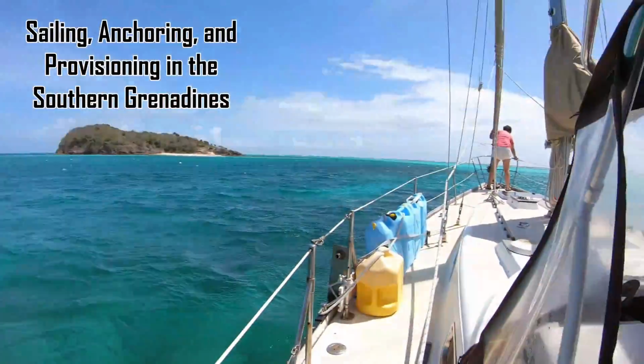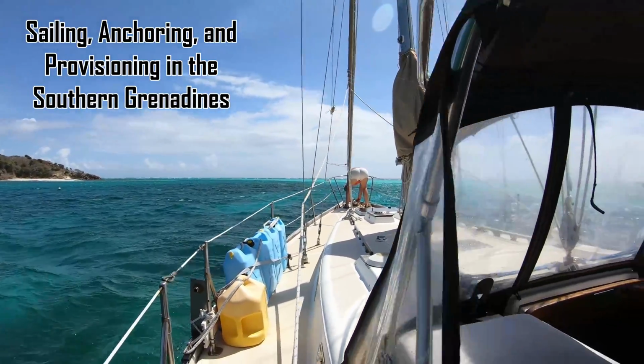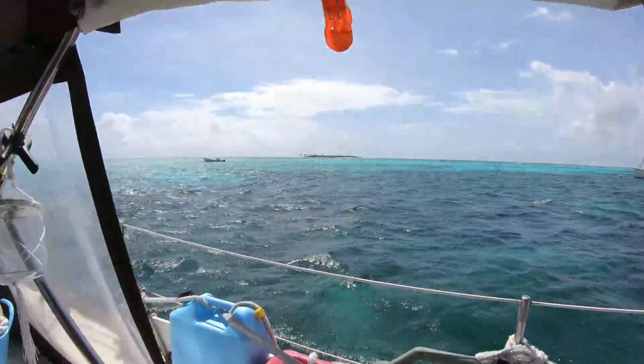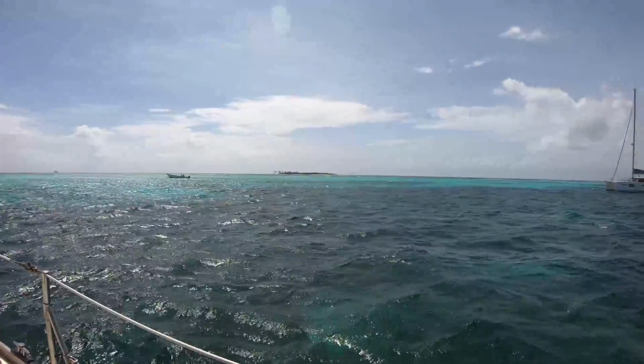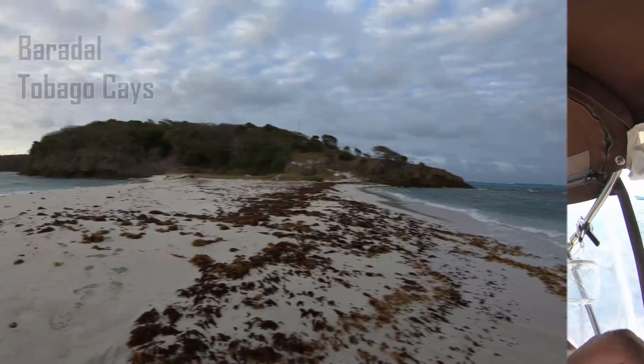Getting the anchor set back in the Tobago Cays. This is an awesome place. It's beautiful here. I'm excited.